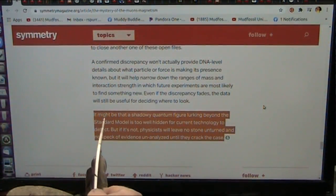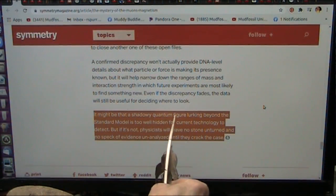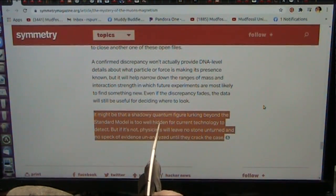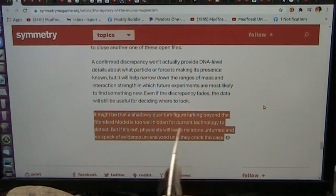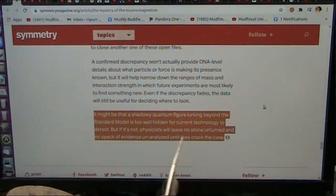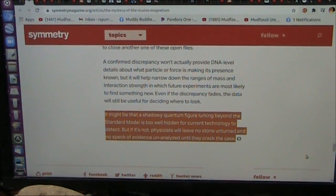Look what it says here. It might be that a shadowy quantum figure lurking beyond the standard model is too well hidden for current technology to detect. But if it's not, physicists will leave no stone unturned and no speck of evidence unanalyzed until they crack the case.